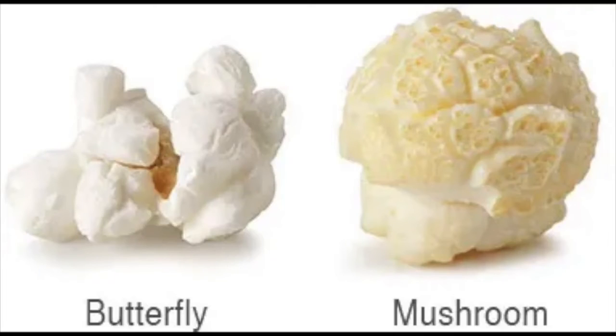Now, one quick thing about the pericarp. If you've ever gotten a popcorn hull stuck in your teeth while eating popcorn, that is the leftovers of the pericarp. Most popcorns come in one of two shapes. Here on the left, you can see butterfly, and on the right, you can see mushroom. Butterfly is typically the shape that we get when we are eating microwave popcorn, movie popcorn, and the mushroom shape is a little bit more firm. There's lots of crinkles and a really rough surface, and so often this type of popcorn gets used to make caramel popcorn or popcorn balls or any other kind of popcorn confection or treat.